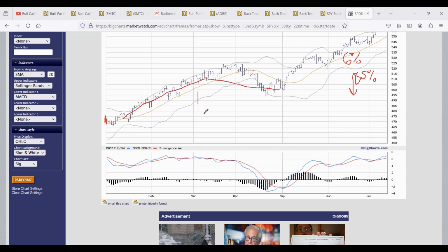I opened in March to September, 6 months out. I probably would have hit the 50% loss at that time period on most of those trades, even though it's still out to here because of that drop. Timing is important. The further you go out in time.